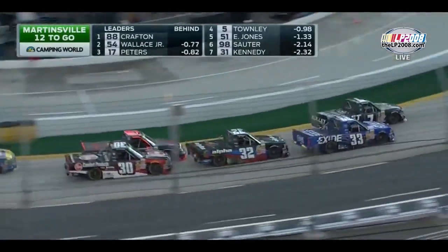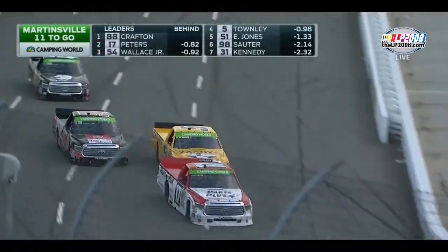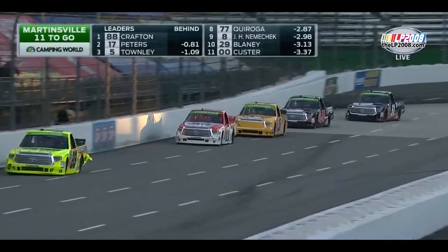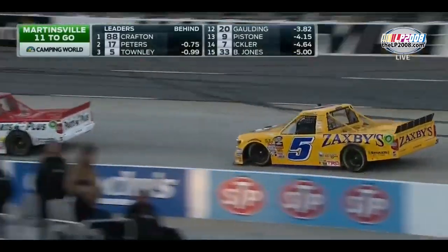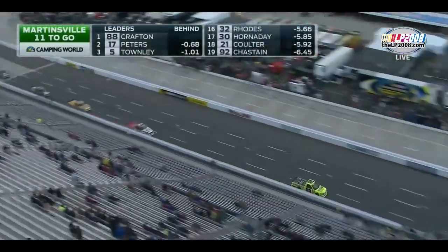Man, if they don't have a caution in these last 10 laps, I'll be surprised. What happened to Bubba? He got 2nd taken away from him, and all the way down to 4th. And here comes Peters. And John West Townley moves up to 3rd. What a great run for John West Townley today. Yeah, career day for John West Townley here in the Truck Series. He's a former winner at Daytona in the ARCA Racing Series.